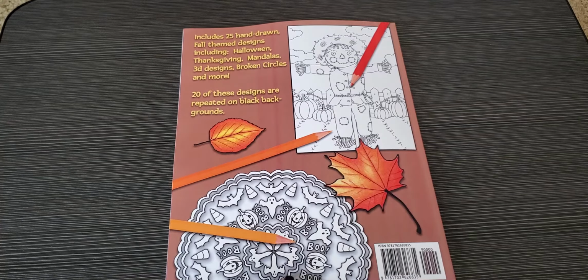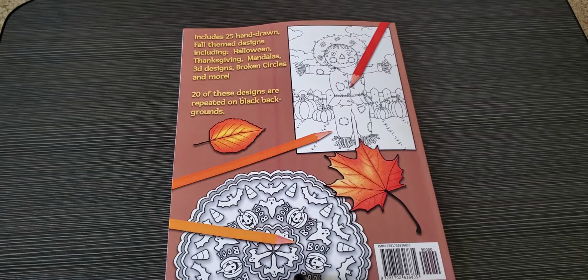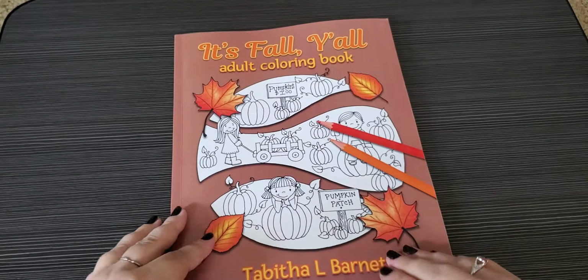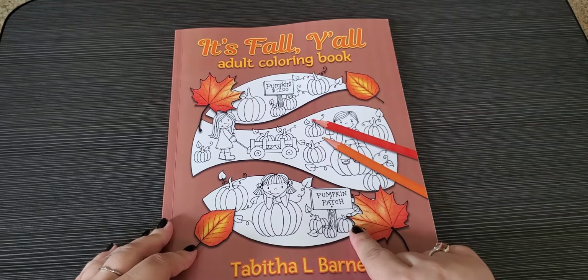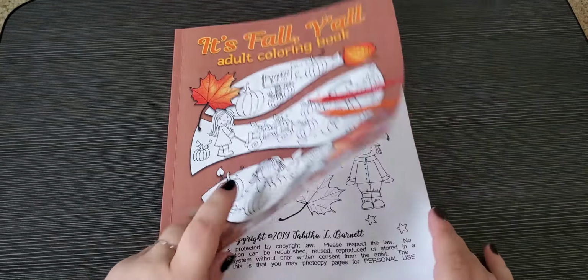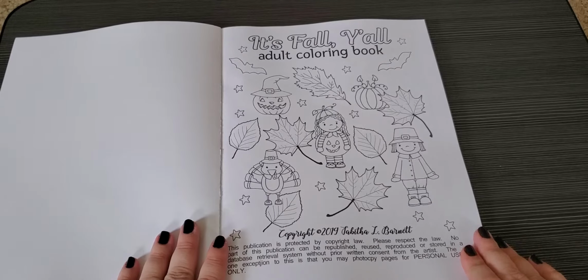So I'm assuming this is what they mean by the 3D designs, where they have a little bit of graying around the image. And then this is what she means by the broken circles, which I think are adorable. And I'll show you on the inside some of the different types of illustrations you're getting.